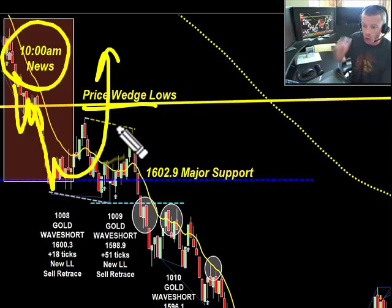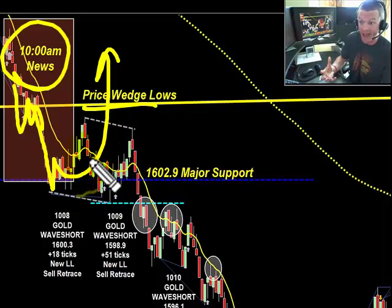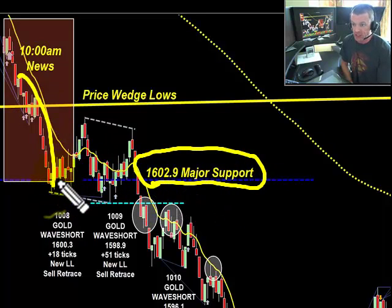Okay, wedges are notorious for fake out breakouts. That's why I always say the most important thing you've got to do when it comes to taking a breakout on a wedge is to really make sure these sellers in this case are in charge. So what's going to happen is we begin there at 10 o'clock. We're chopping around that trend line. We come down. We test that 1602.9 major support. As you can see, we're going to bounce around here, lower highs, lower lows.